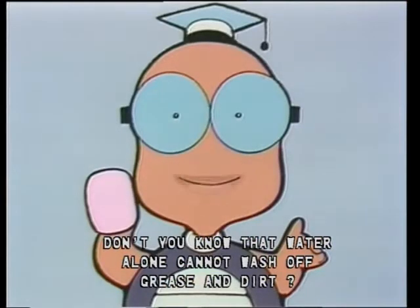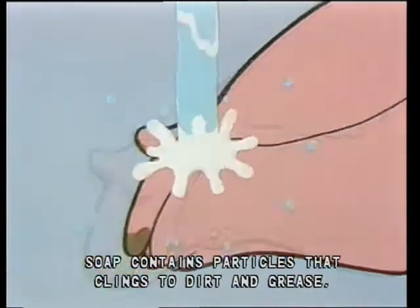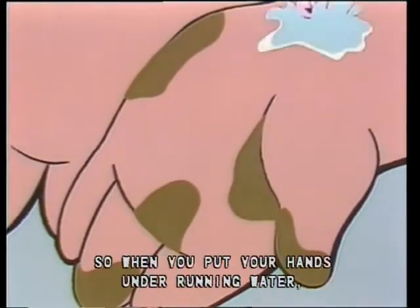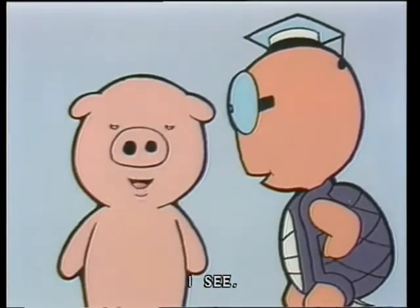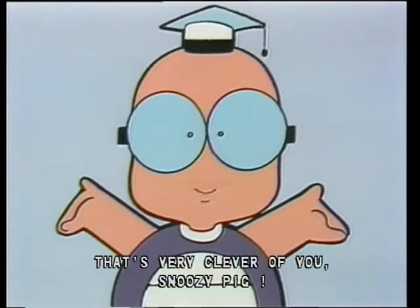Don't you know that water alone cannot wash off grease and dirt? You should use soap. Soap contains particles that cling to dirt and grease. The particles also cling to water, so when you put your hands under the running water, it will wash off the grease and dirt. Oh, I see. I should use soap to wash my blanket too. That's very clever of you, Snoozy Pig.